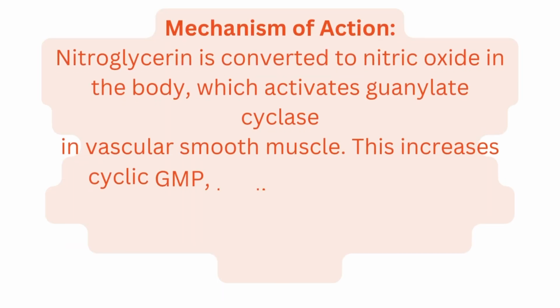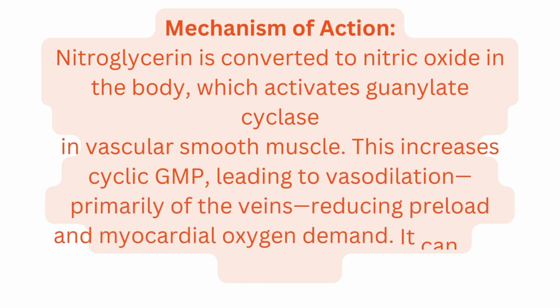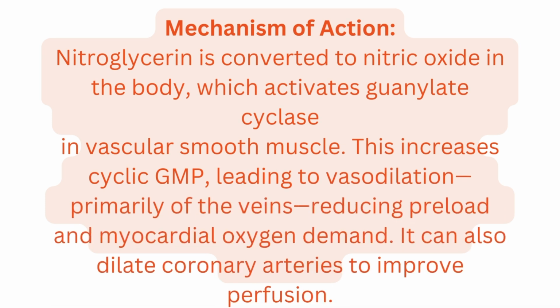In the body, nitroglycerin is converted to nitric oxide, and that activates guanylate cyclase in smooth muscle. This increases cyclic GMP, leading to vasodilation, primarily in the veins, reducing preload and myocardial oxygen demand. It can also dilate coronary arteries to improve perfusion to the heart, increasing blood flow.